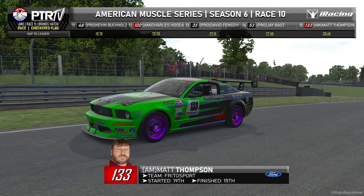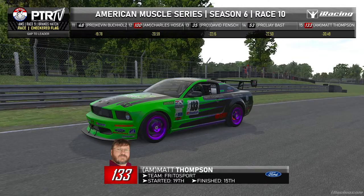Yeah, if you're going sideways, you're probably not saving tire. But hey, if you go fast enough, you don't need no stinking tires. You can run it on the rim. Yeah.